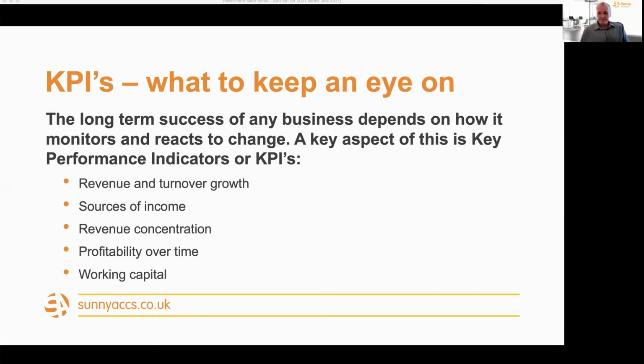Sources of income. You should also analyse your revenue streams, including revenue per client, to determine profitable customers and segments so that you can make informed decisions about your investments. Revenue concentration. What I mean by this is you need to ensure that you don't have all your eggs in one basket. If all of your work comes from just 1 or 2 clients, what happens if they fail? If this is already the case, start looking now at diversifying your client portfolio to protect yourself.